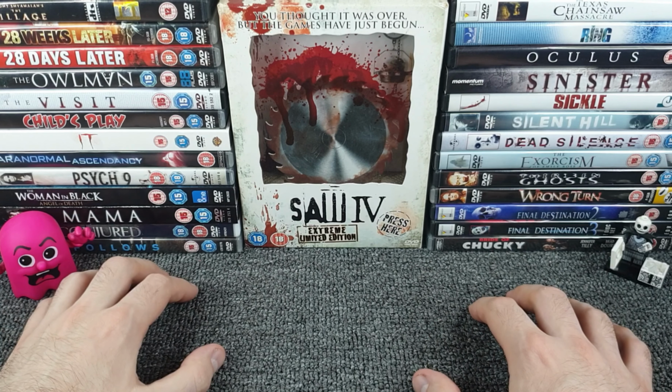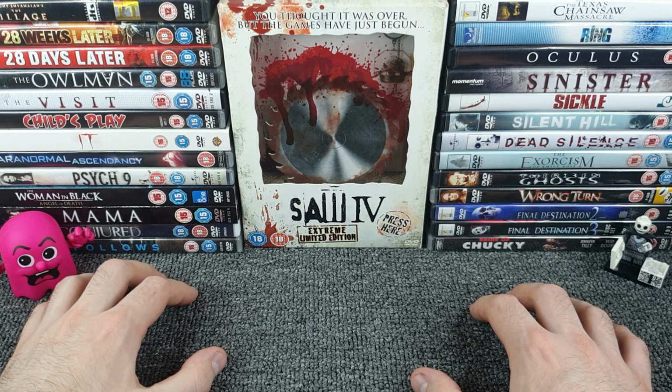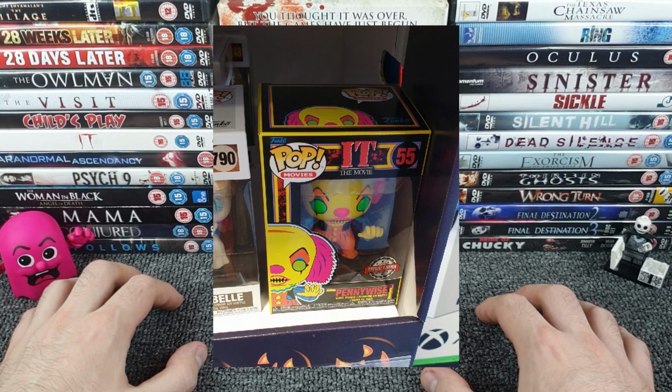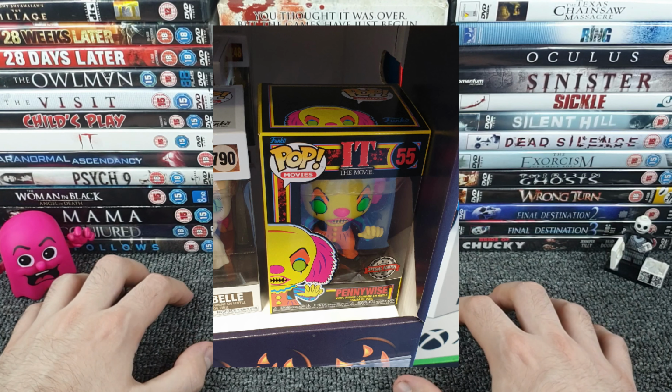Is that even a word? But yeah, I had a good sift through them. Some of them you won't have seen in the clips, like a couple that I haven't picked up, obviously. I left behind a Pennywise Blacklight one. Pennywise is one of those Funko Pops that I already have 1 of, and I'm just happy to have the 1 of them. Don't need a variation of them or anything like that. I've got a Pennywise. I'm happy with that.